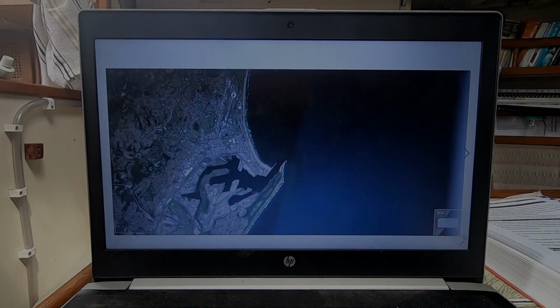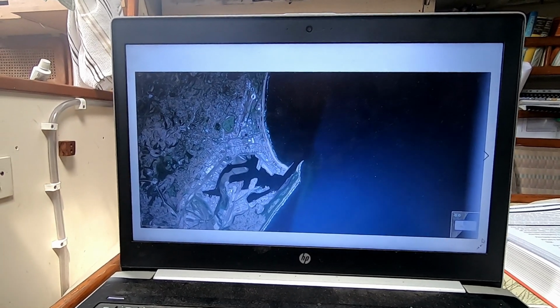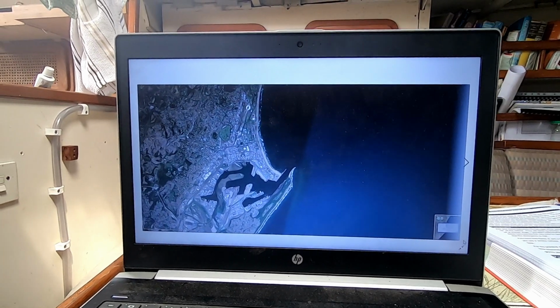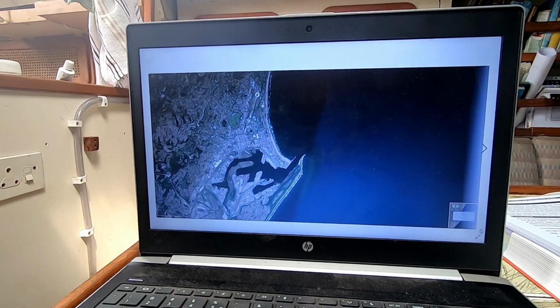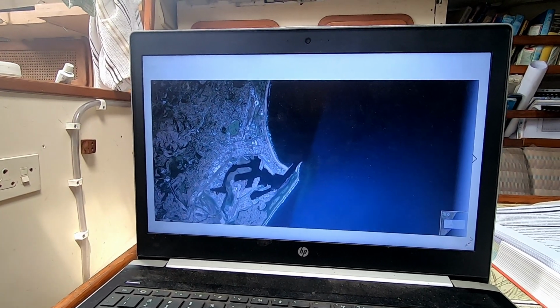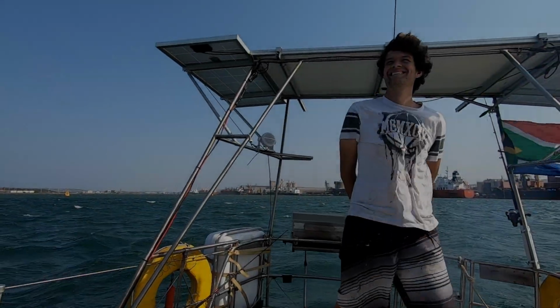I don't have the weather in front of me at the moment, but it looks like our window has gotten a bit shortened, so I don't think we're going to leave at 6. We might be leaving in another hour or so, at 12 p.m. So we should be in early morning on Saturday for Richards Bay. I guess we're officially off.